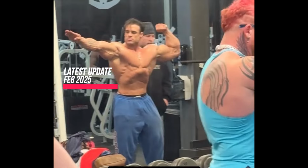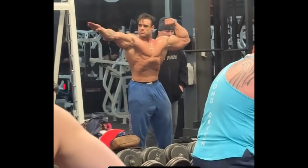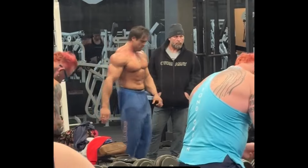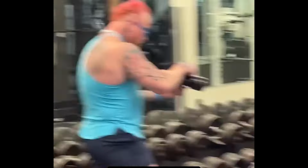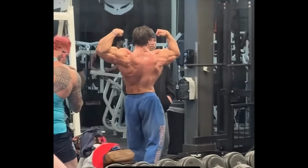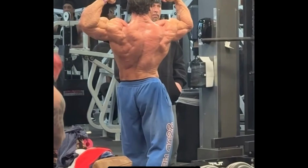Next up we have a 2 days out physique update from Logan Franklin. Now this isn't the old Logan anymore. This is an upgraded version of him. And there is no other way of saying that. He must have endured a lot of pain, a lot of suffering to get to that level of shreds.